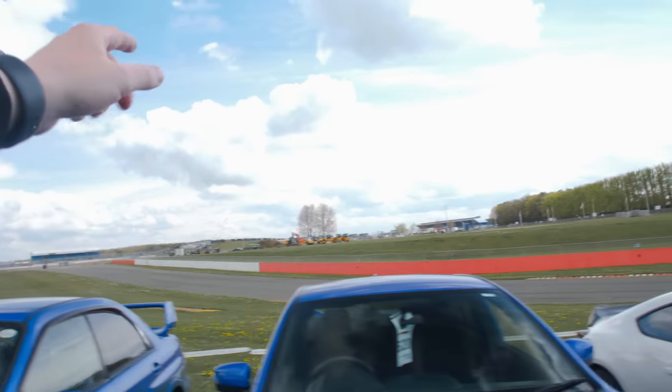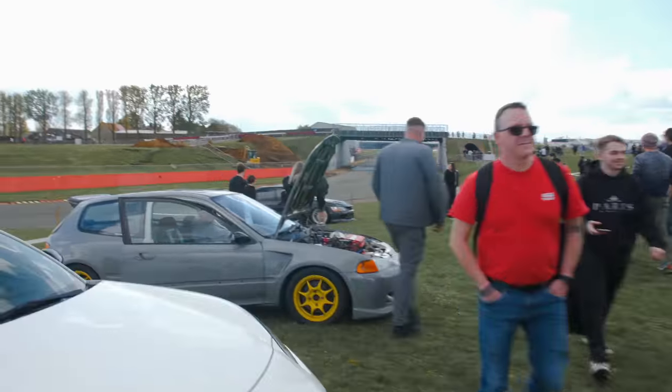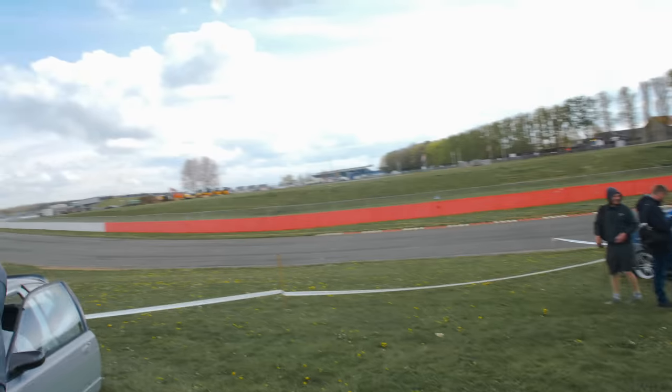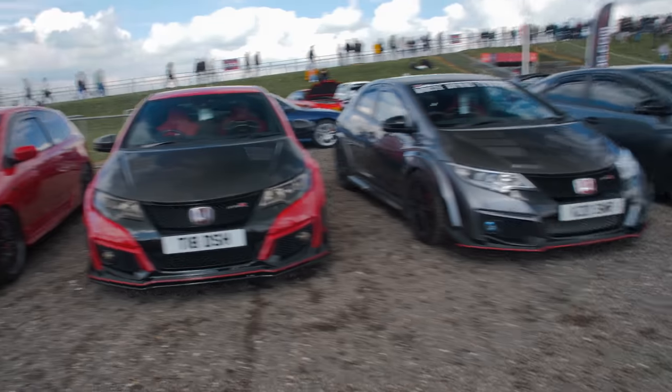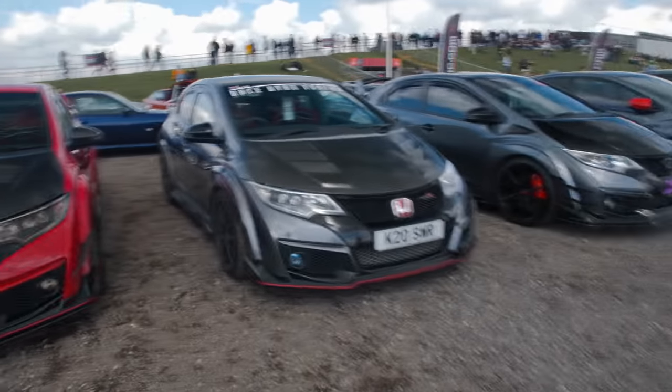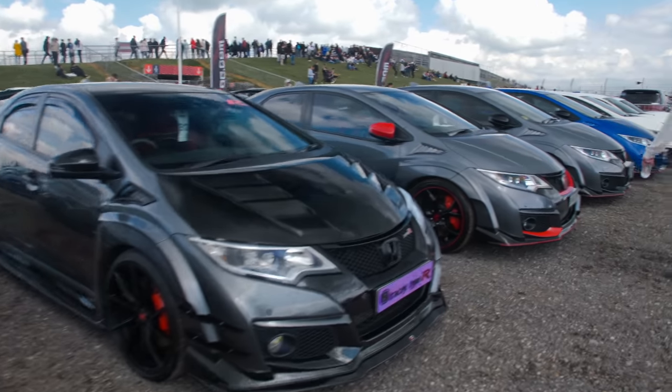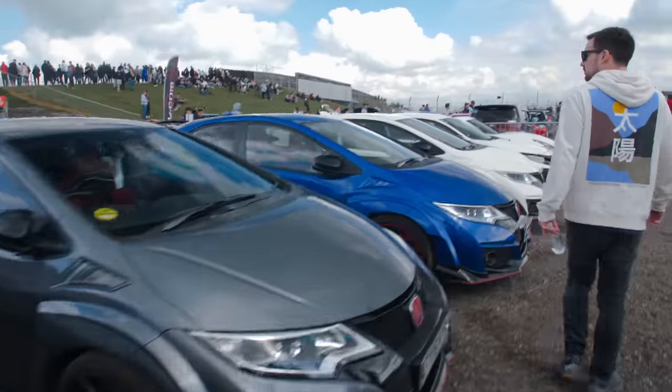My car's over here somewhere. So we've got to cross that bridge again. But to get to that, I think we've got to go all the way over, all the way around. There are some cars over there as well, so we might go check those out before heading back to the car for lunch. So, made it to the other side of the bridge. As you can see, we've got a load of Type Rs, EP3, and then a load of FK2s. Drifting still going on, that one is back on now. But there are all these cars down here as well.